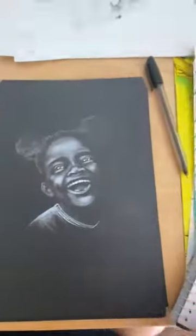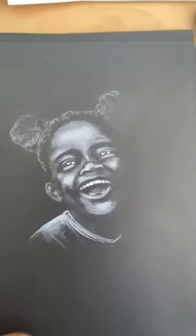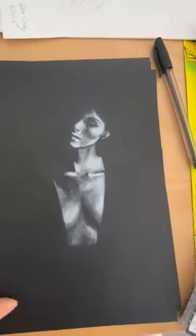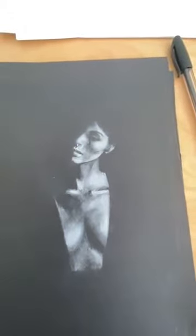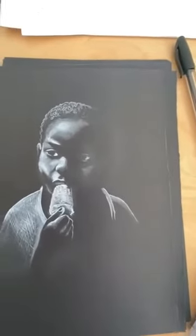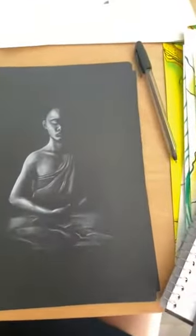It's quite satisfying. This was a portrait of a Caribbean girl, and very sweet. I took a photo of her, then I turned it into a drawing. If you have any questions, please text. I do see your comments here, so I can answer your question. This was a boy in South America eating ice cream. I also took a picture of him, and that's how this one was born.